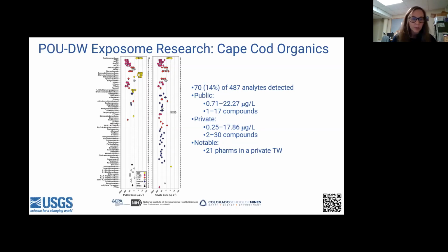So for example, the top compound is trichloromethane. That's a disinfection byproduct. It was detected 10 times in the public supply and 8 times in your private wells. So this is just giving us an overview of what we're seeing. We're seeing disinfection byproducts, PFAS, as we expected, some pesticides and VOCs.